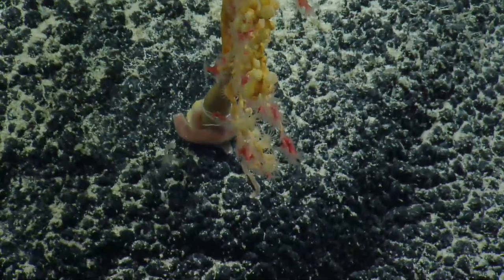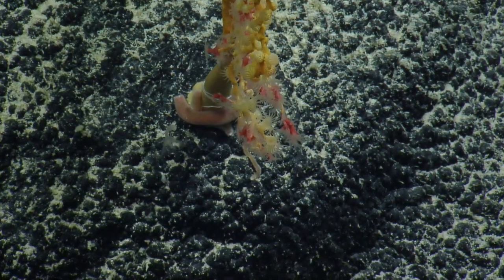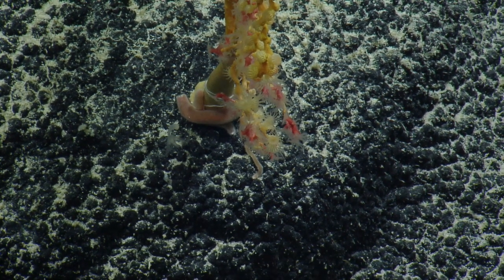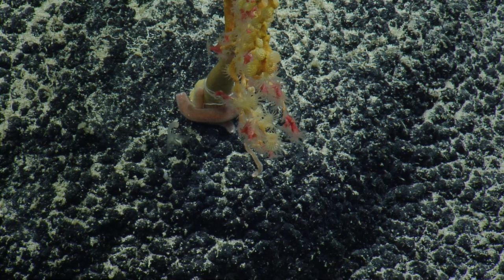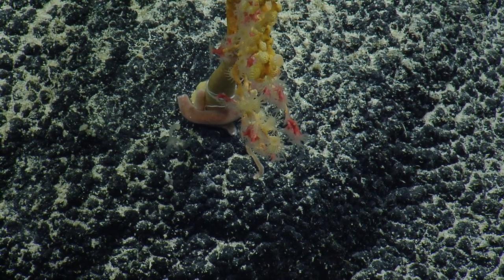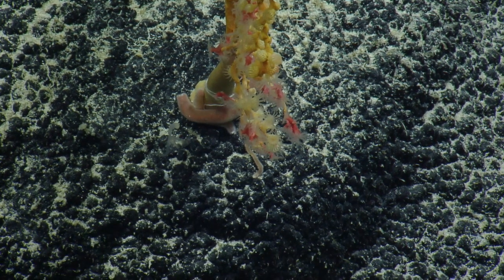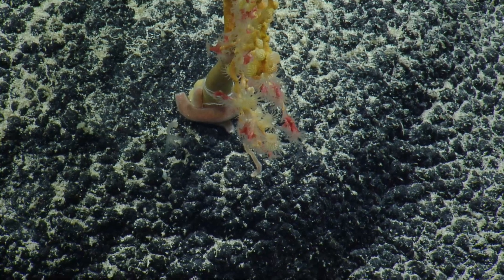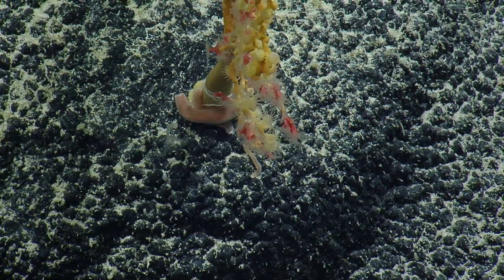Looks hagfish-like. Hmm. And there's another anemone below it. What in the world is that? Huh. Would a worm want to be an associate for a coral? Or does it just happen to be there? Yeah, a worm would want to hang out with a coral.